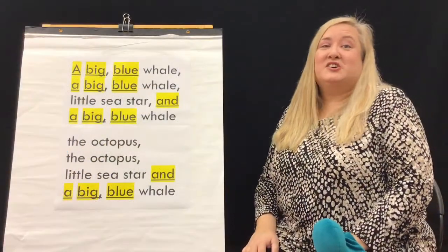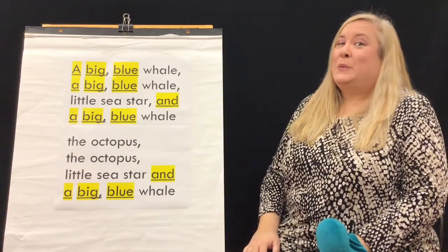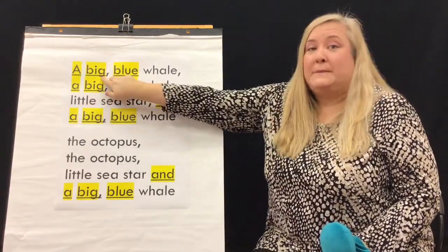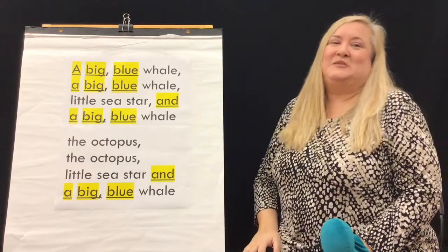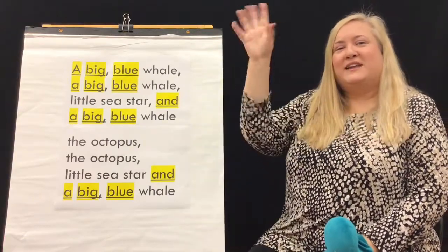Let's sing songs with our sight words. This song is called Big Blue Whale. If you look at the words, we use a lot of our sight words. We use the word a, we use the word big, we use the word blue, we use the word and, all in one song. Follow along with me. Take your hand, make a big blue whale and a little sea star.